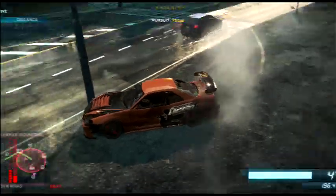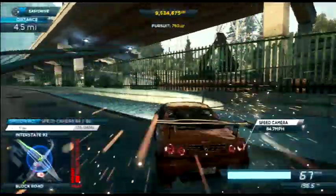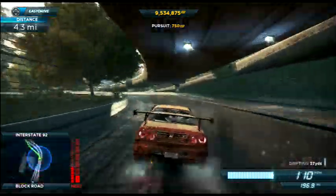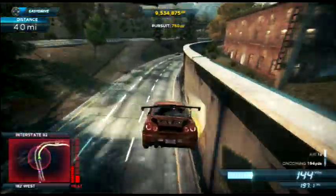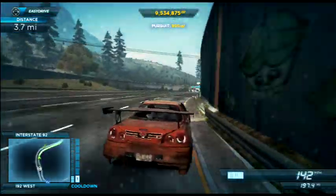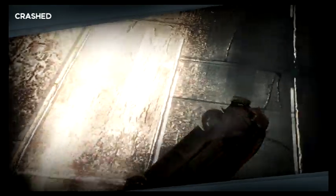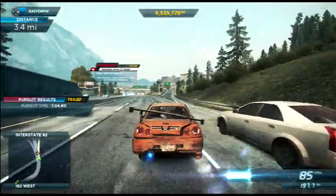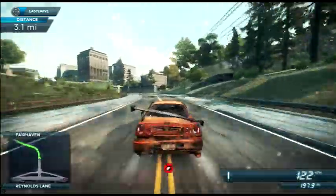That was on purpose to stop the cops getting too close. After all, one just crashed. They're not going to catch me now. Oh, nice. That stunt just got a new medal. Code 3 pursuit. Vehicle has not been located. Damn it. Oh well. Let's see what's next. Oh, it's 3. We're only halfway. Damn it. No, not even halfway. Like a mile from halfway.